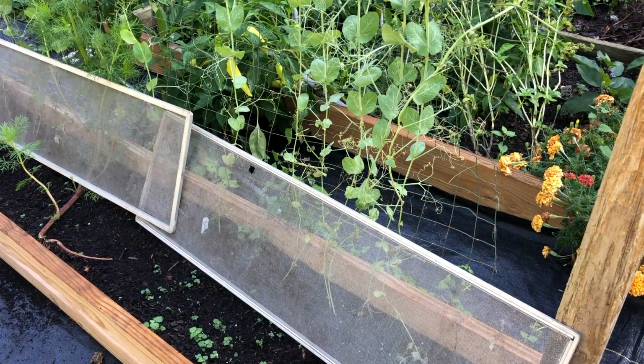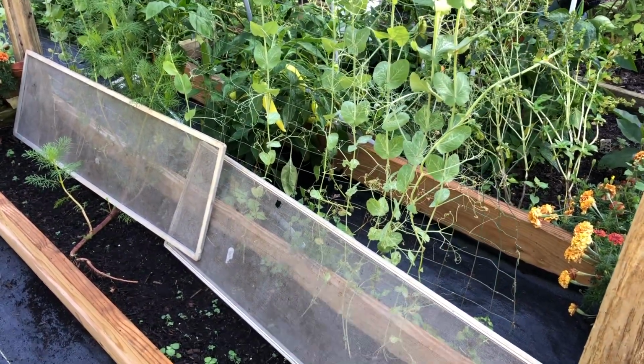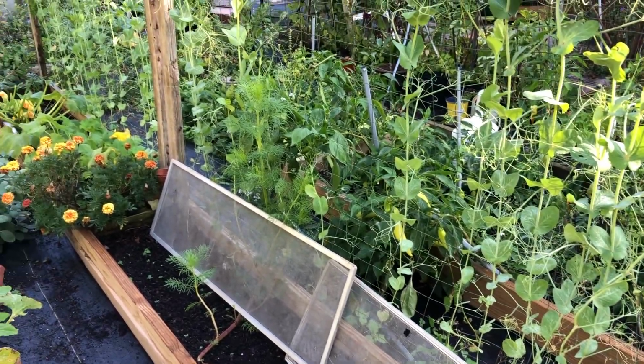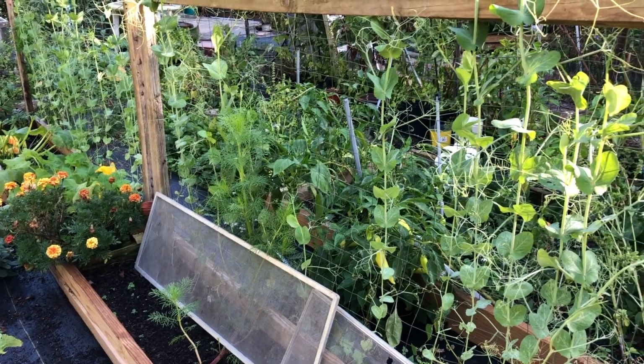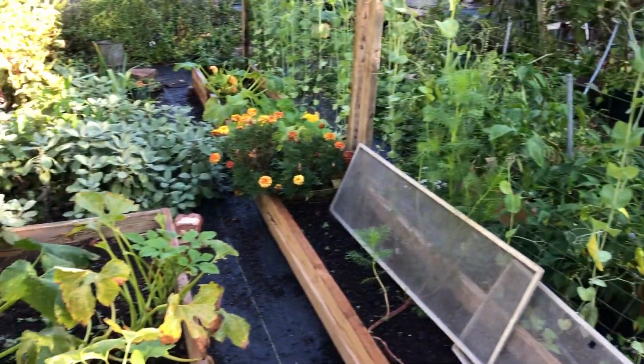I saw he was munching on my peas as well, so I just put these here quickly. I'm going to have to figure this whole area out tonight. I'm sure I have things around. What a little monkey.